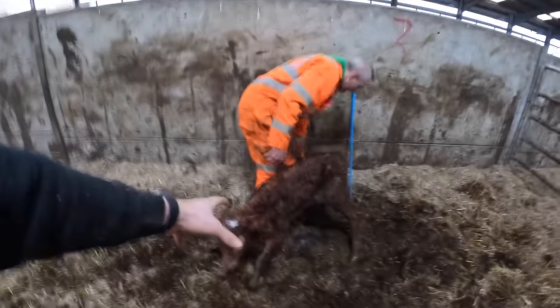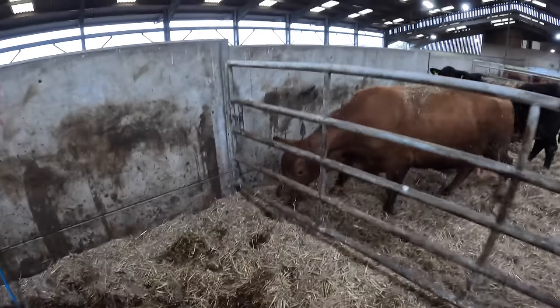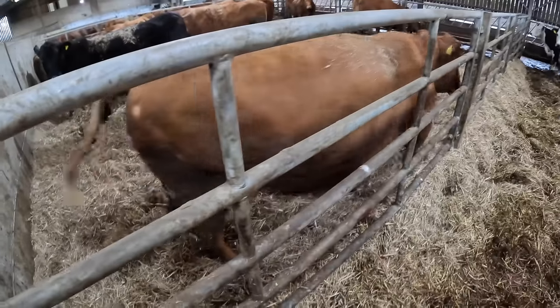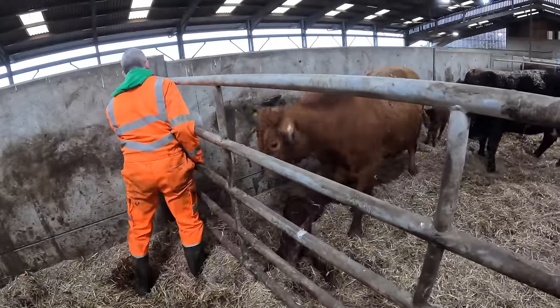Yeah. So there you are, that calf's 20 minutes old? Yeah, about that. Just dip its navel with iodine. His mother is a little bit stir crazy at the moment. We put him there and then we can put the gate over him like that. And everyone's happy and everyone's safe.